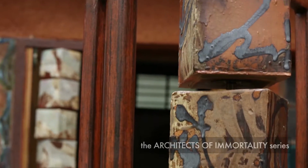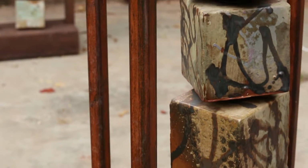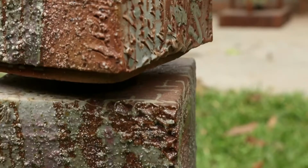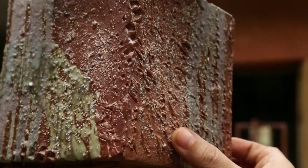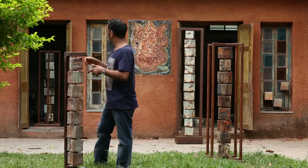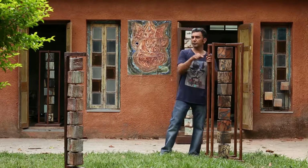So these are the Architects of Immortality series, cubes which were initially made as individual objects, somehow work together as a stack. They work out as interactive pieces inspired by the Tibetan prayer wheels. You'll see some text on this. The title is from Sri Aurobindo's epic Savitri, and the first few pieces that I made had text on them which actually was very legible, Architects of Immortality somehow, so that's how the title came about. And I make them in different configurations and wood-fired, gas-fired, this is again wood-fired, and different clays give you different colors and different shades.